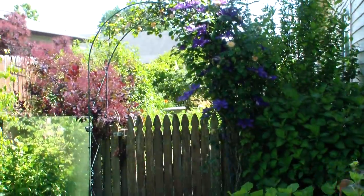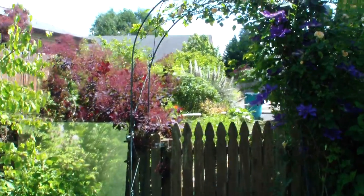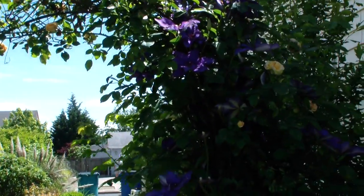And over here, the beautiful arbor with the purple flowers, and now you can start to see the peach. I believe that's an English rose.